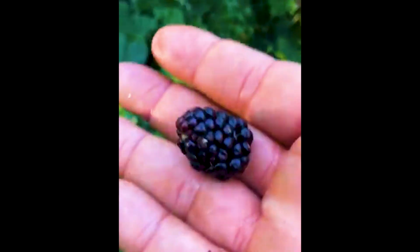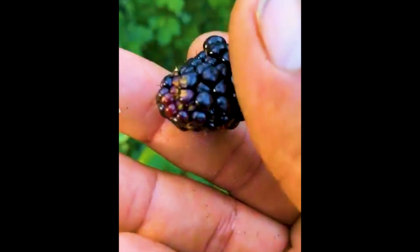And what I did was I actually cloned this plant. Made several copies and moved them around the landscape. And when you look at the size of that, and it tastes just amazing. So many people come down here and are blown away. They're like, my goodness.